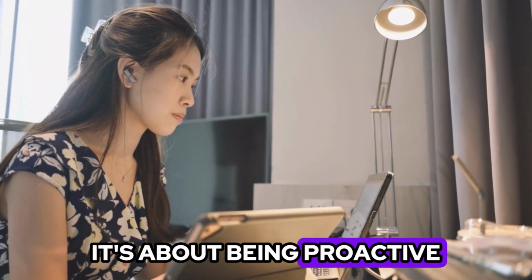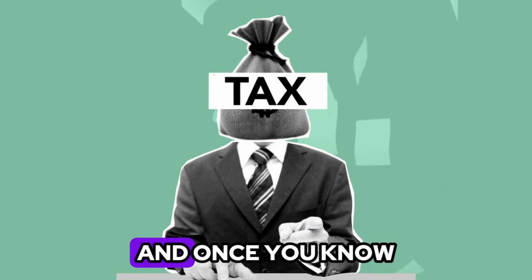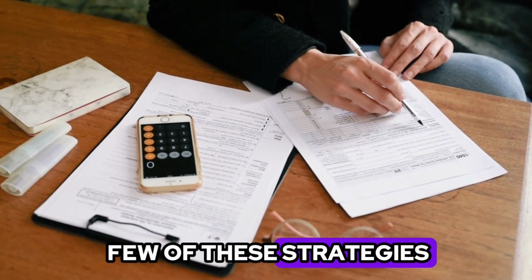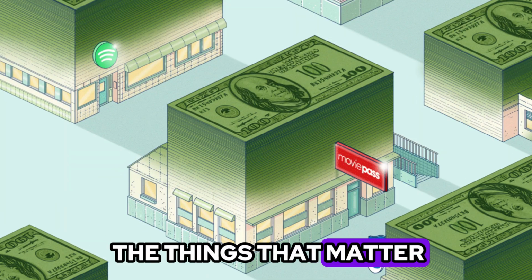Paying less in taxes isn't about cutting corners or taking risks. It's about being proactive and informed. The tax code is like a game, and once you know the rules, you can play to win. By implementing even a few of these strategies, you'll keep more of your hard-earned money and put it toward the things that matter most to you.